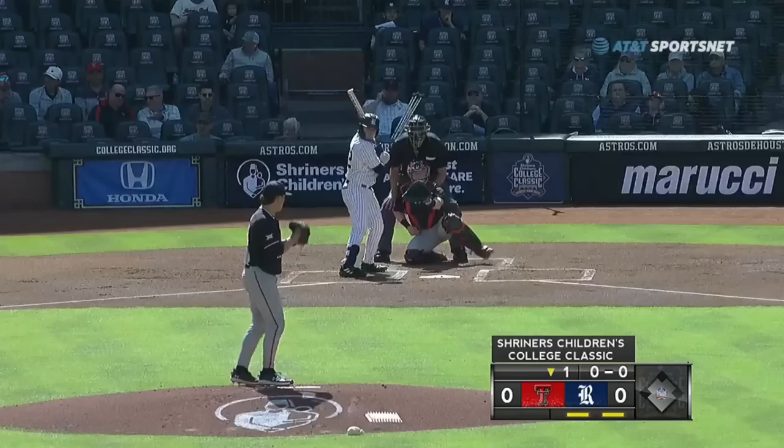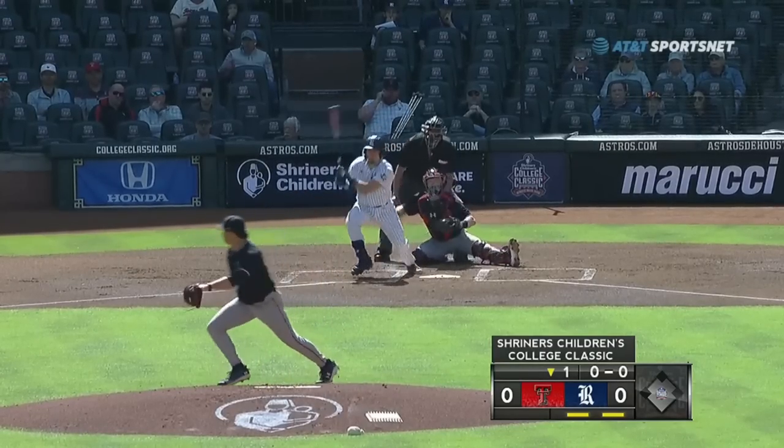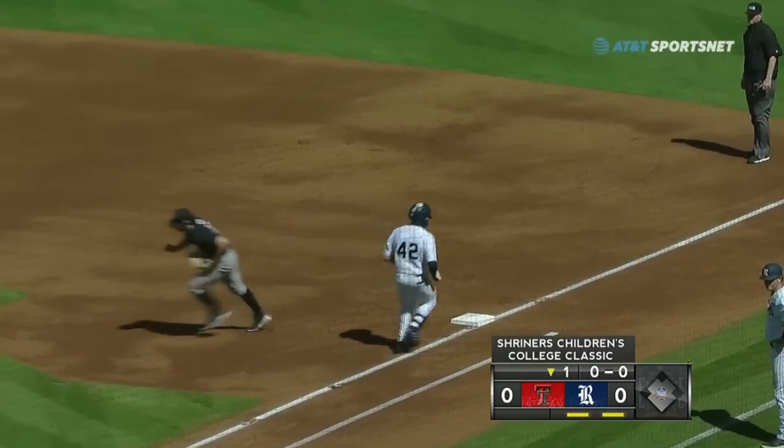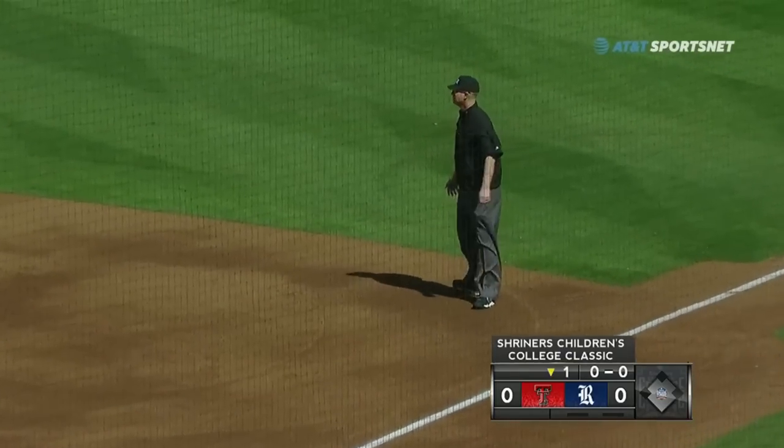But you can see the great run of the fastball as well. Garza puts this in play. Second baseman Green is there, and a quick 1-2-3 for both starting pitchers.